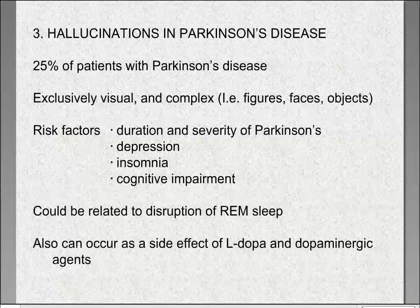That also brings us to this last point of hallucinations. It does happen. I'm not sure how many of you have experienced this. They're exclusively visual, and they're often complex. What we mean by complex is that they're actually forms and shapes and things that you can identify, like the face of somebody, or a car, or people coming into your room, rather than just vague swirls and shadows and stuff like that.